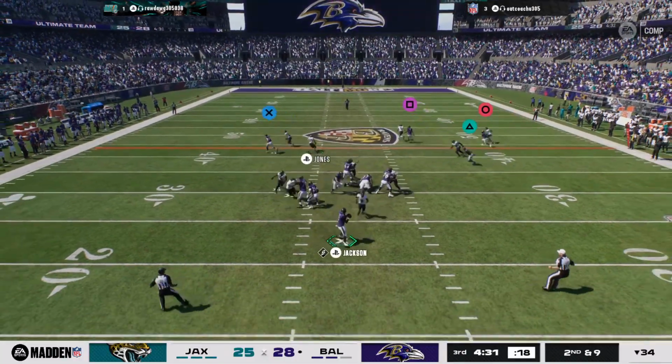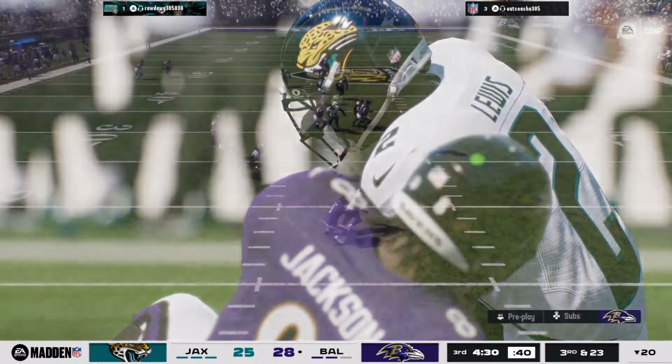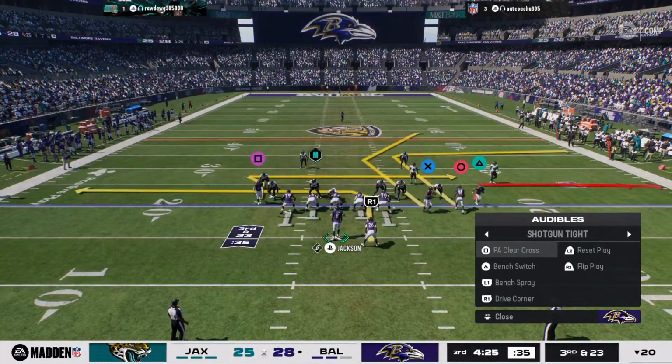Second down, Jackson. In trouble, and he's going to be taken down. So, backed up after the sack, and now it's 3rd and long.